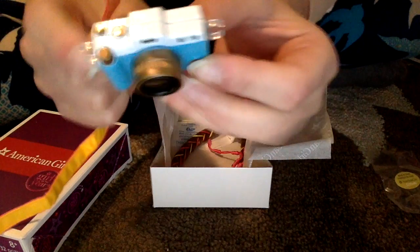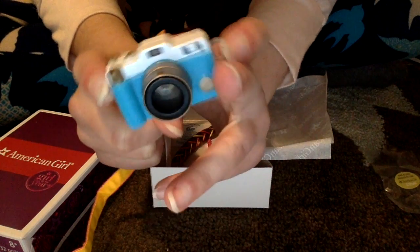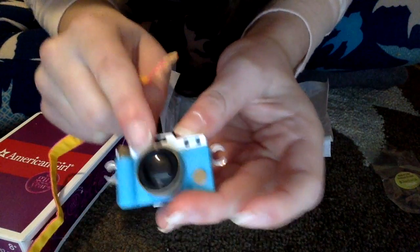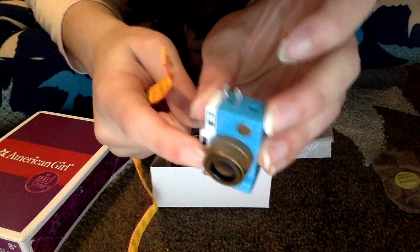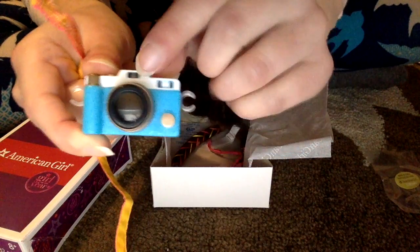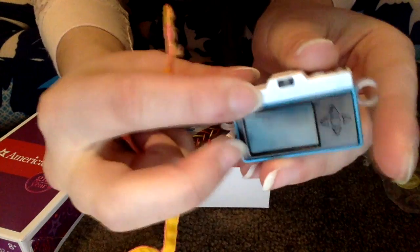It can ultimately just be like this. There are two little clear things, obviously, that you guys know by now that your doll can use to hold it and take pictures and stuff like that. And it has a cool lens that is like bronze, like antique gold. It has a really cute little flash and the little eye that you can look through. And it's also on the back side.